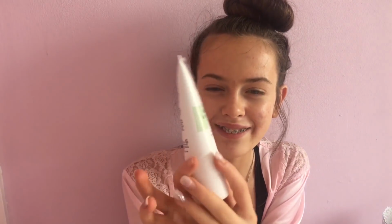Okay, and then after that, I don't exfoliate every single night. I exfoliate my skin 2 to 3 times a week, because you're not meant to exfoliate every day, I don't think. But when I do, I use the Botanical Exfoliating Scrub. Oh my god, do I love this so much.